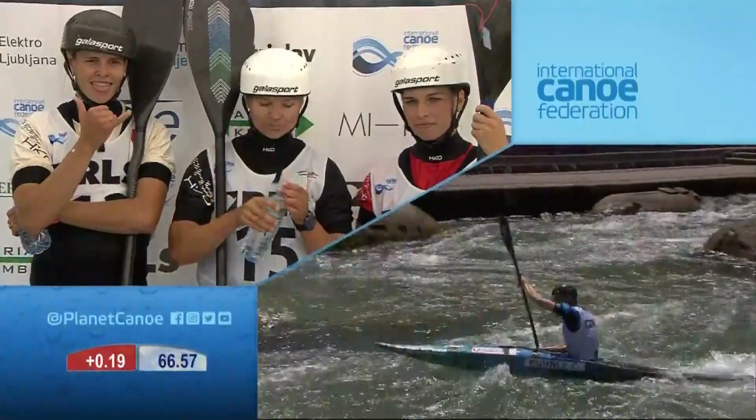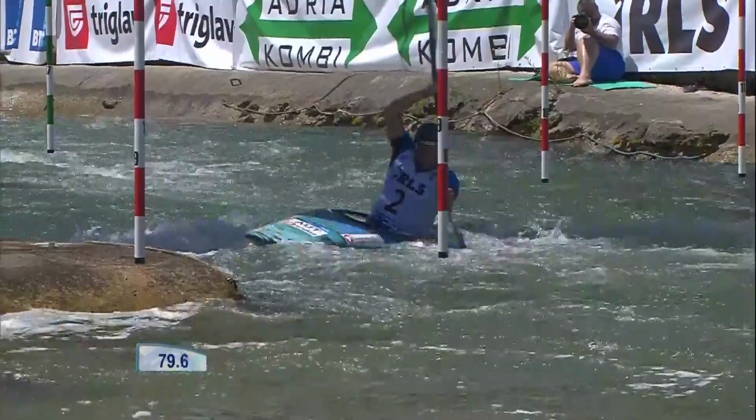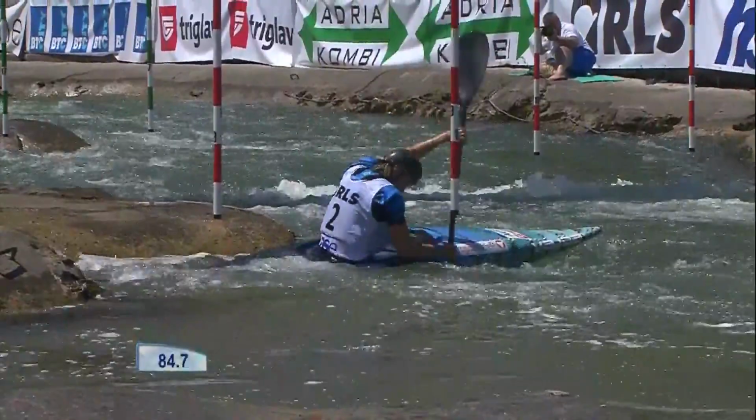And look at that, she's closed the gap. 0.19 now, the deficit. And if she can do this really tight on 18, she's right in the game. She's really tight on gate 18, but she's controlling it really well. She's got a really nice feel for the water here. She managed to gain a bit of speed back in the middle section, was really impressive, really tight stagger, so she managed to put more speed on the boat there.